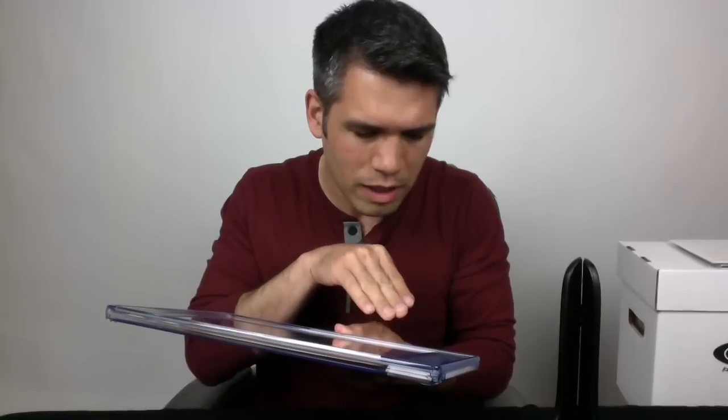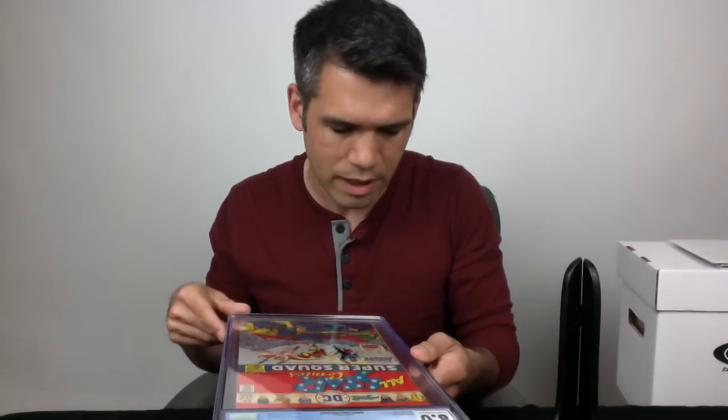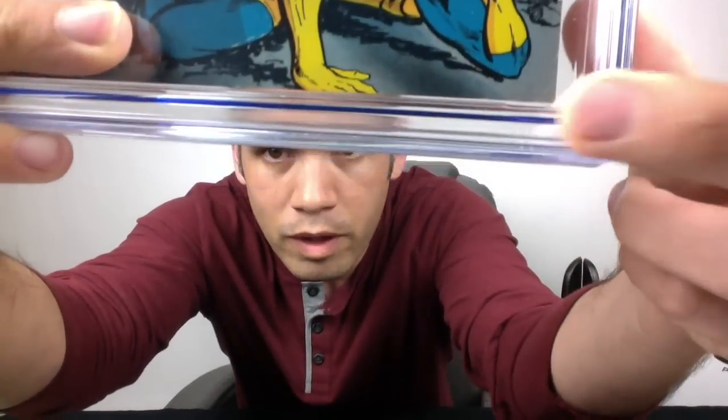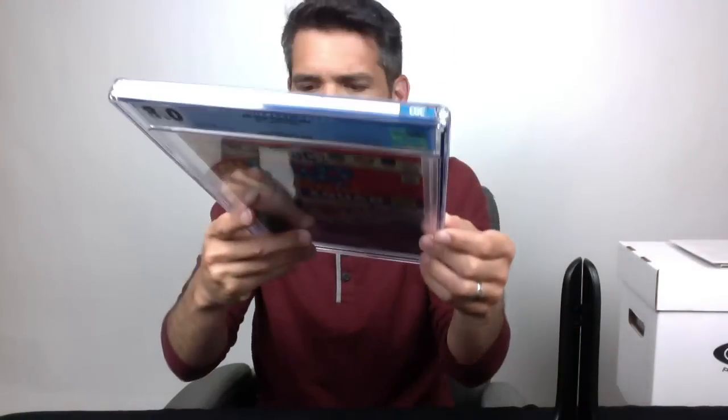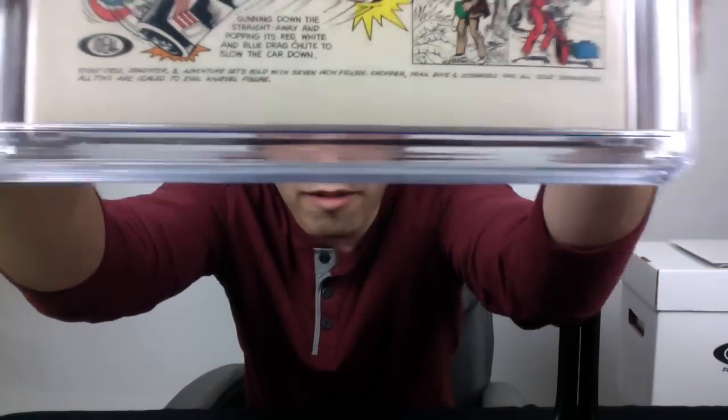Maybe it could use a little bit of a cleaning, but I don't know if this book has already been cleaned and pressed. But to me, this book looks really nice. Now, there's a little bit of corner creasing, color breaking right there. And then it's a little bit dirty on the back cover. But this is a great book at a great grade, really solid.